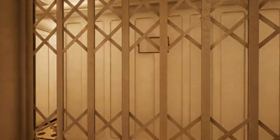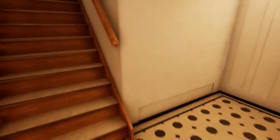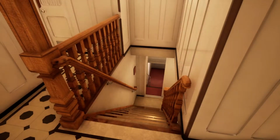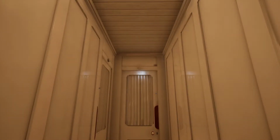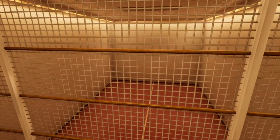Here we have one of the grating sliding doors into what I'd assume would be second-class areas. On E-deck. Squash court. That's the squash court. Now let's go down to F-deck. So this is the squash court on F-deck.